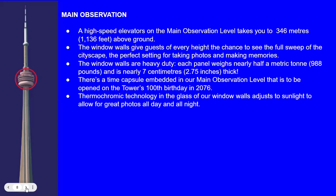The window walls are heavy duty. Each panel weighs nearly half a metric ton, 908 kilograms, that's about 988 pounds. And it's nearly 7 centimeters, that's 2.75 inches thick. There is a time capsule embedded in the main observation level that is to be opened on the tower's 100th birthday in 2076. Thermochromatic technology in the glass of the window walls adjusts to sunlight to allow for great photos to be taken all day and all night.